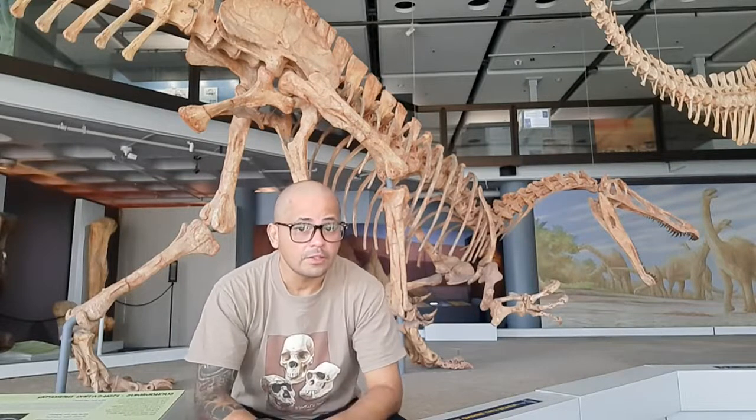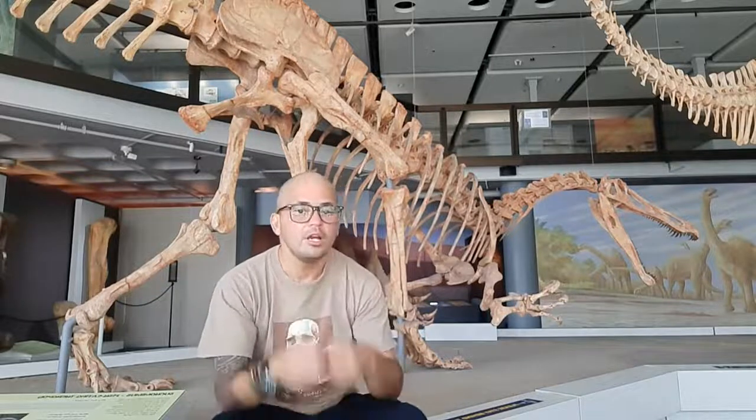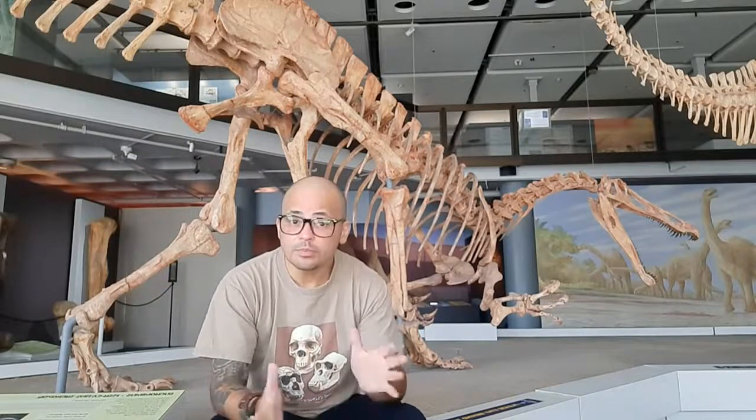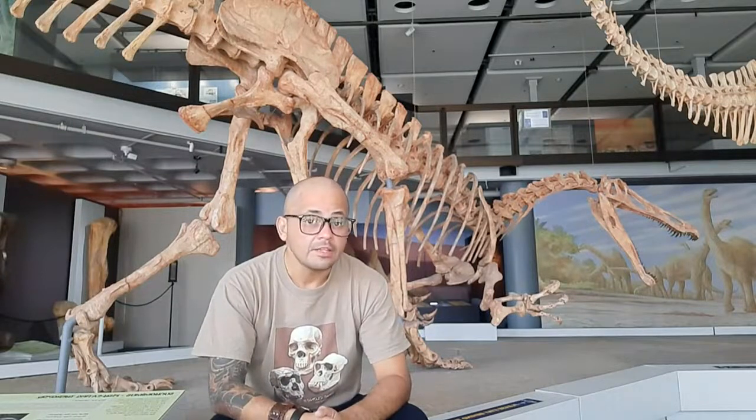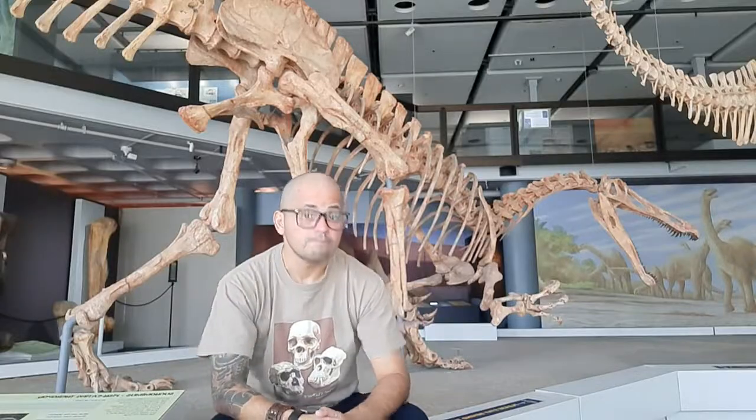But when we think about fossils, we tend to think about bones. So we tend to think about bones being dug up, bones being analyzed. But there's more to it. There are other things that can be preserved alongside bones. So what else can be preserved? Well, for one thing, definitely teeth. You wouldn't think about it, but teeth can also be preserved and preserved fairly well.